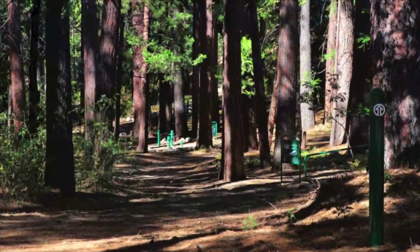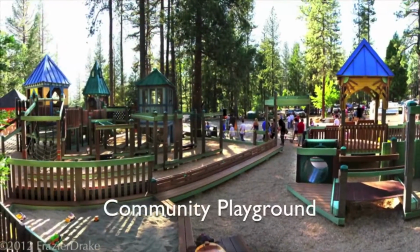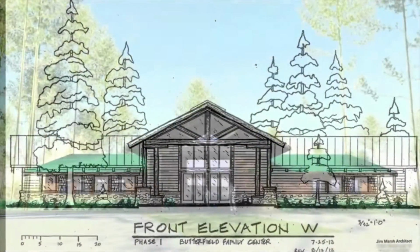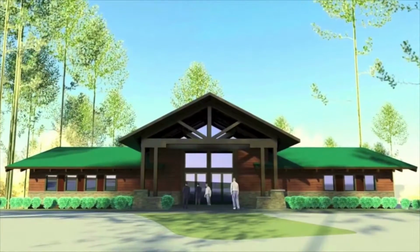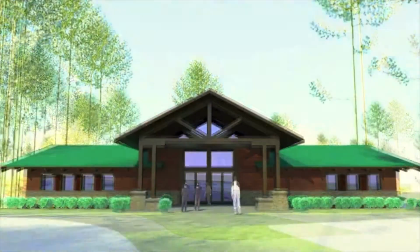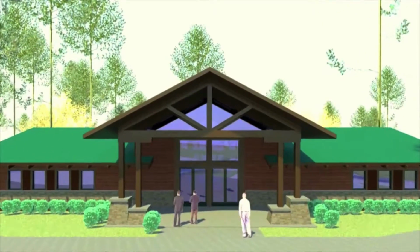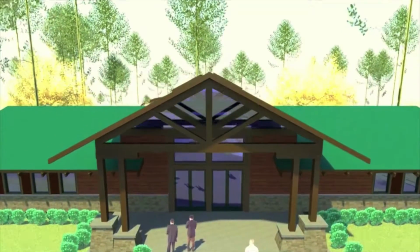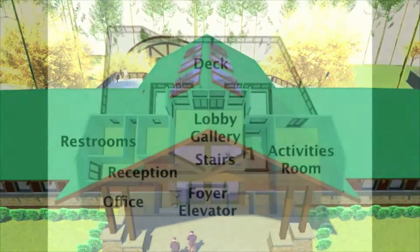In addition to the Butterfield Family Center, they have pledged to fund any operational shortfall for a period of 10 years. With its mountain craftsman style and impressive portico entrance, the ICC fits into the pine trees and the deep sloping terrain. A light-filled lobby gallery will be a permanent home for local artists to display their work. After all, Idlewild is one of the 100 best art towns in America.